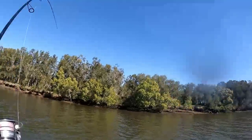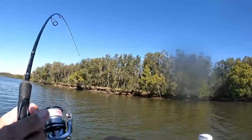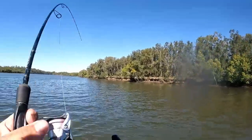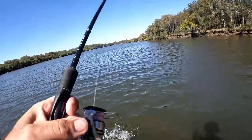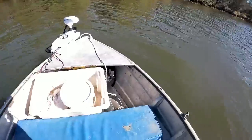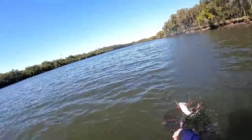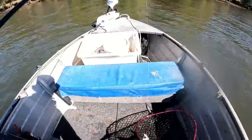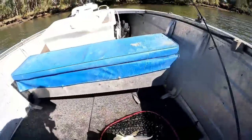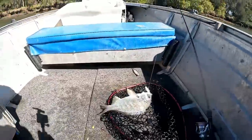Okay, I just pulled over. I thought I'd try this snag over there. First cast. This is a decent fish. Let's get it to the surface, see what it is. Oh, big bream. That's a stonker. That is a stonker of a bream. Holy dooly. It just smashed that vibe.